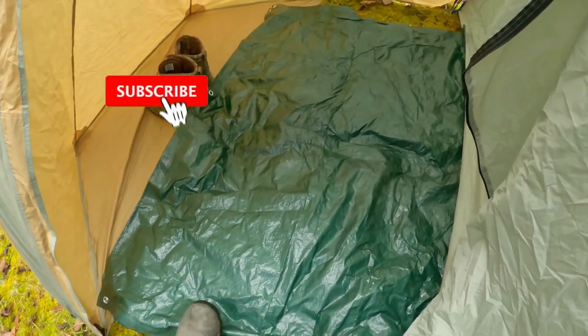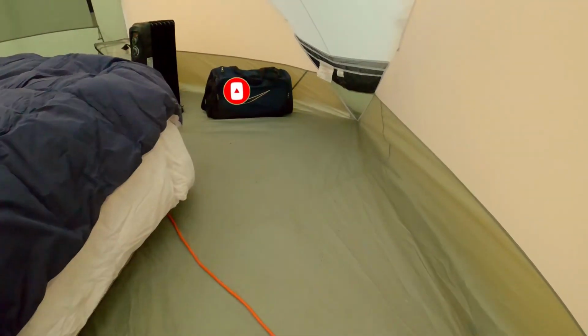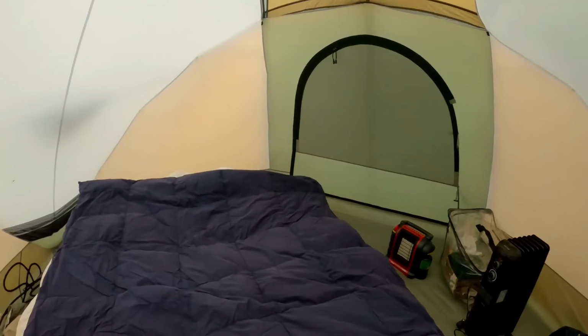I put this down here to keep me from stepping in the mud. This nice little vestibule thing. And here is my winter setup. You guys may have seen it, I posted on Razor Nation my summer setup with the air conditioner back there in the window.